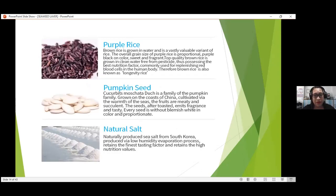Okay, and then next we also have purple rice. So this is one of my favorite because in my province, we have that in our province. Iba pa po yung purple rice sa brown na malagkit. Okay? Ay tama, isa lang yun. Okay? So, mabango po ito at saka masustansya. So, brown rice is grown in water and is a vastly valuable variant of rice. The overall grain size of purple rice is proportional. Purple black in color, sweet and fragrant. Mabango po siya pag niluluto.